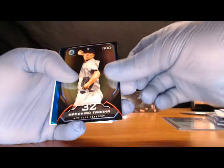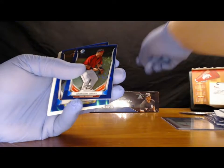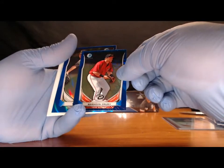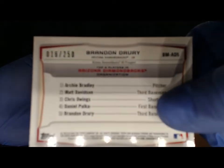All right. That's a Tanaka. Nice. Nice Tanaka for the Yanks. That's a Blue Wave mini of Brandon Drury for the D-backs, numbered 16 out of 250. Nice hit for the D-backs, man.